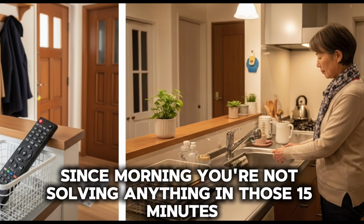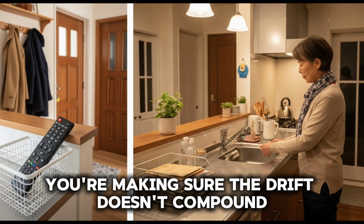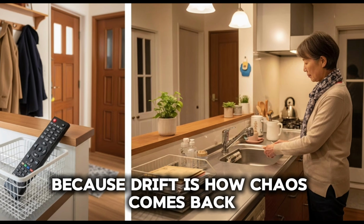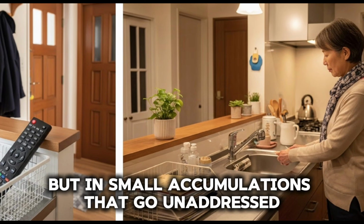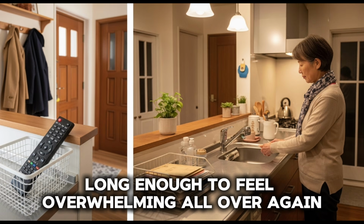You're not solving anything in those 15 minutes. You're making sure the drift doesn't compound. Because drift is how chaos comes back. Not in one dramatic event, but in small accumulations that go unaddressed, long enough to feel overwhelming all over again.